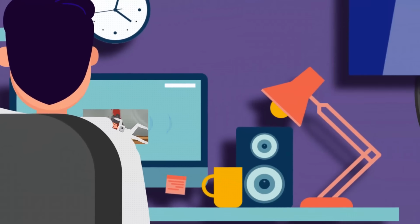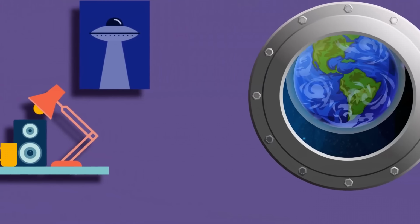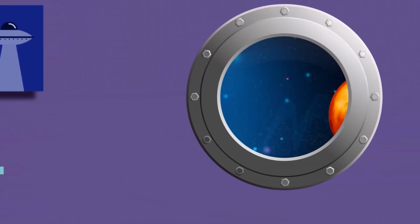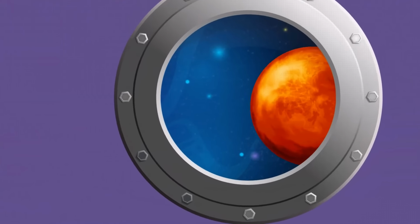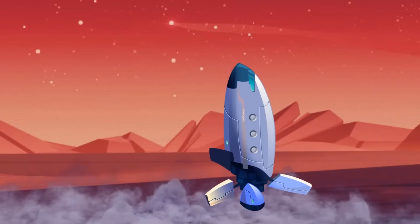Days pass by, and at one moment, you see Earth from a distance. You feel a little bit nostalgic, thinking about your friends and family. But after a while, you get excited as you see your next destination. Finally, it's the Red Planet. You hear the distant and muffled sound of the spaceship landing on the rusty surface.